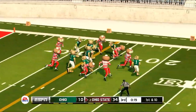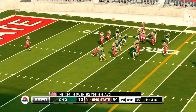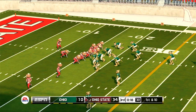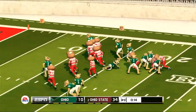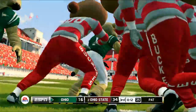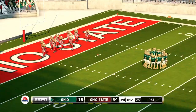On the ground with the tailback. Makes it to the 17. That's a live ball. And the defense picks it up to the 20, to the 10. Touchdown, Ohio. Great play here by the defender. You know, it's trickier than it looks to scoop up a loose ball and then get your motor started. But he's able to do it and made that play look smooth for the touchdown.